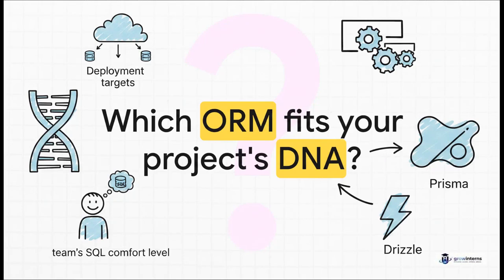So, as you dive into this Week 2 capstone, here is my challenge to you. Which ORM is actually in your project's DNA? I want you to make your choice, and I want you to justify it in your write-up. Base it on your deployment goals, your SQL comfort, and the actual architecture we've mapped out today, not just whatever's trending on Twitter this week.